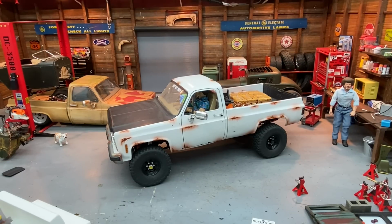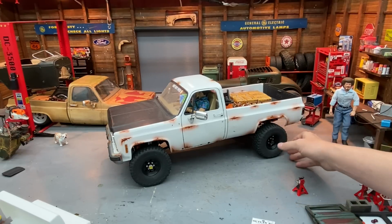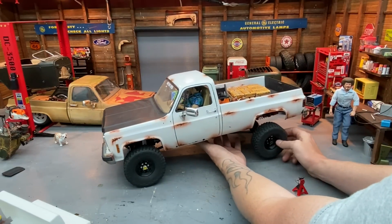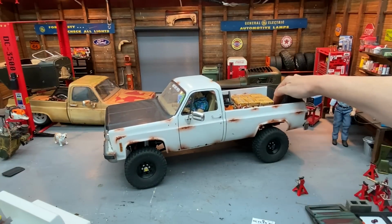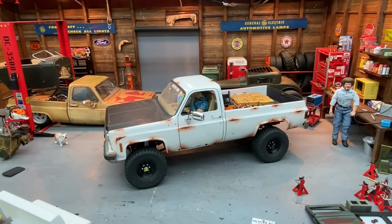I have some issues with the offset, and I don't know, because we're dealing with Axial axles. I have no experience with that. So we'll see if we can get the tuck a little bit more, because right now we've got a few issues. We've got a little bit of side-to-side play on the rear axle, and that's bugging me. We can't lower the rear down. So yeah, a lot of things to work out.